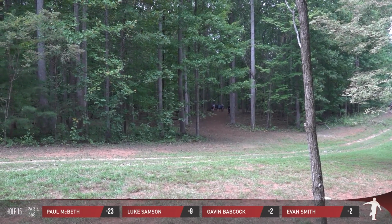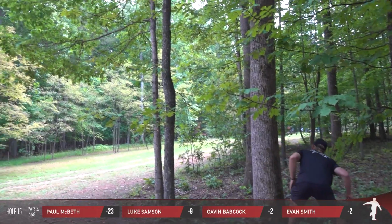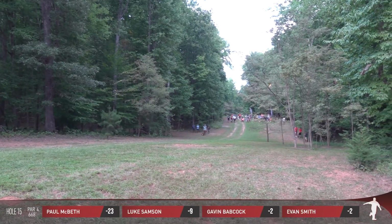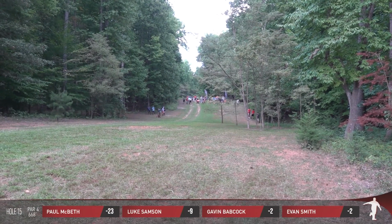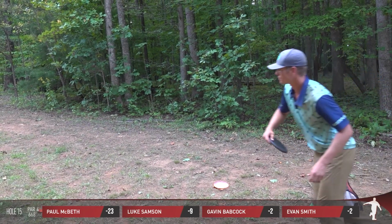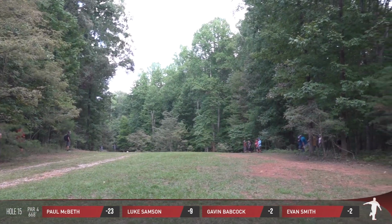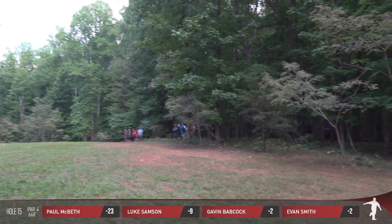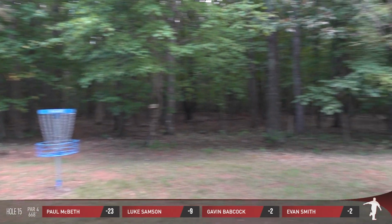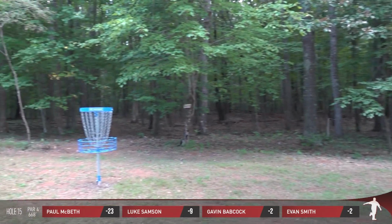And that's out. Yep, that's all you can do. Yeah, it's a good recovery shot from over there. Nothing wrong with that. Good position play from Gavin there. Looking to get up and down from there for his par. Solid shot from Luke. Yeah, he'll have a pretty good putt to save his par there.